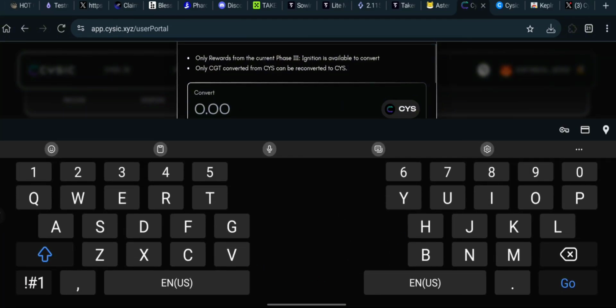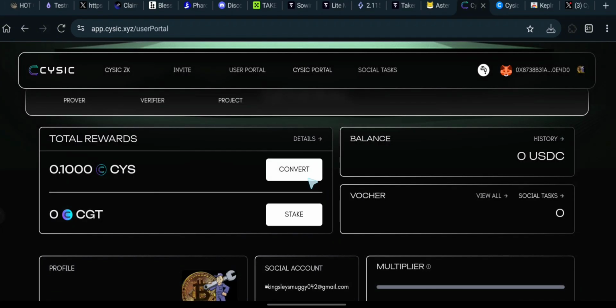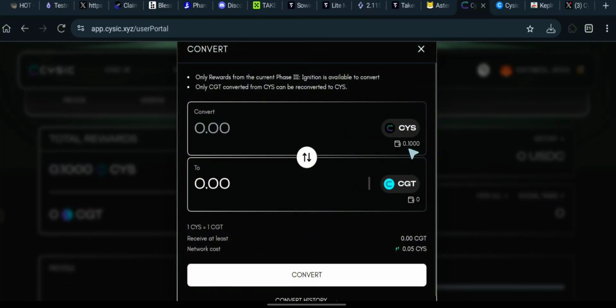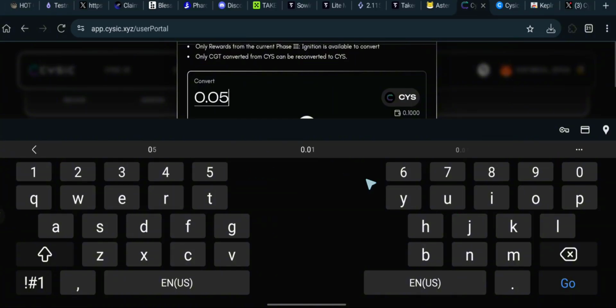So I'm going to be typing in 0.1, sorry, 0.1. Okay, so we go ahead and click on convert. Over here you can see reserve 0. Okay, I think I need to reserve something. So let me try this one more time.